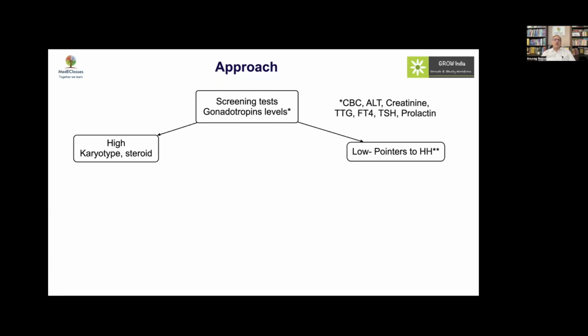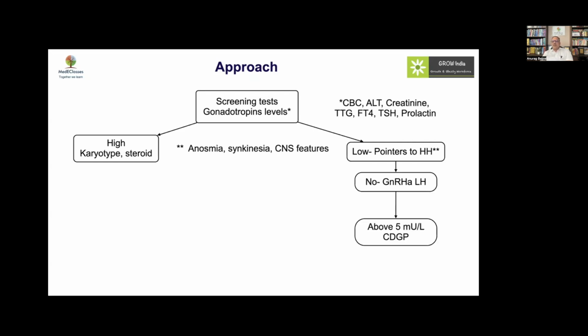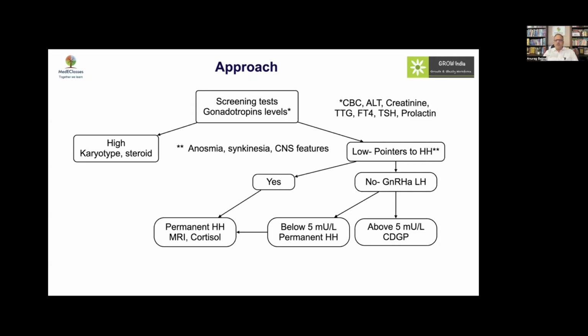in that regard. If, however, you have hypogonadotropic hypogonadism with low levels of FSH, are there any pointers to permanent hypogonadotropic hypogonadism like anosmia, synkinesia, or CNS features? In that scenario, you don't need to worry. Otherwise, you can go ahead with a GnRH analog stimulated LH. If it's above 5, this suggests constitutional delay of puberty and growth. If the level is below 5, that's permanent. And if there are pointers to HH, again, this is permanent HH. And in this scenario, you have to get an MRI and a cortisol.